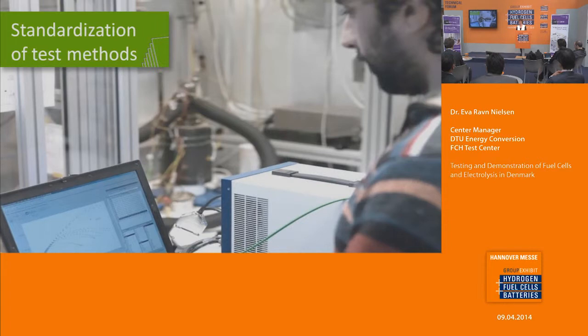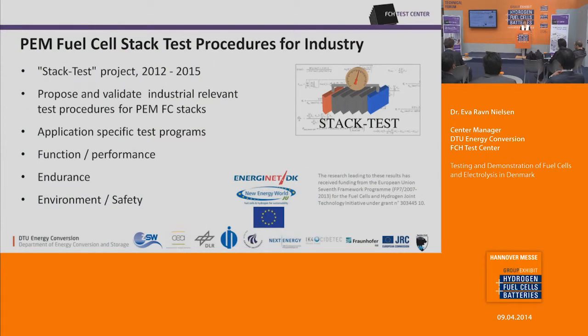We take part in various European projects and efforts for standardization of test methods within these technologies. One that has been ongoing for soon 1.5 years is the stack test project dealing with PEM fuel cell stack test procedures for industry. This project proposes and validates industrially relevant test procedures for stacks, and we will end up with application-specific test programs, so that's relevant for specific industrial uses. We focus on 3 aspects: the general technical performance, the endurance, so can this stack stand various conditions, long-term and tough testing, and environmental and safety testing.